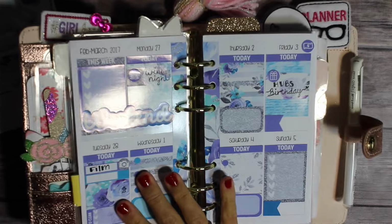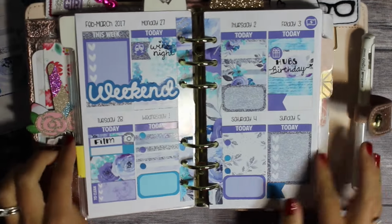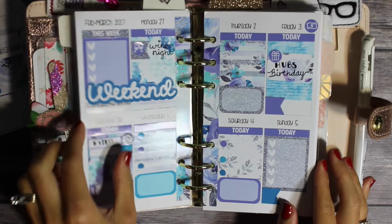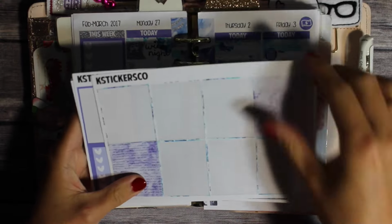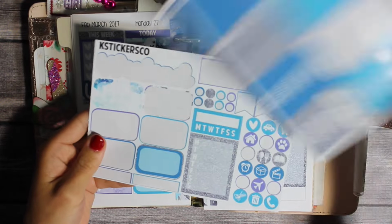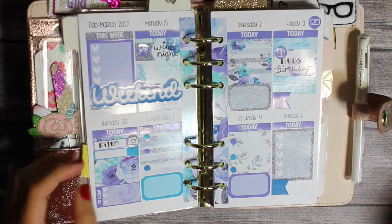Okay guys, so this is my finished product of this week's plan with me. I am currently using my rose gold Kikki K to house all these inserts. I'm not really taking this on the go anymore as I have my traveler's notebook, but I do enjoy planning in these inserts so they don't go to waste. So yeah, I hope you enjoyed watching, and these are all the stickers I have left on a side note.